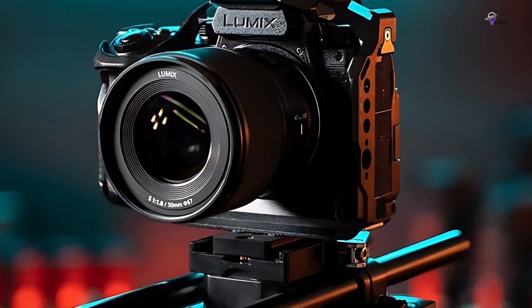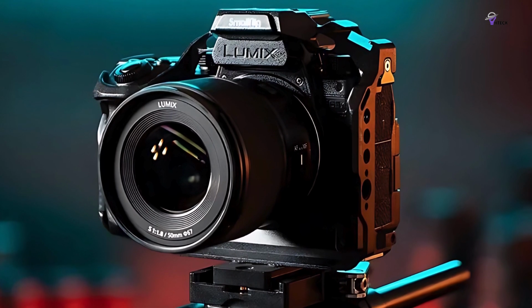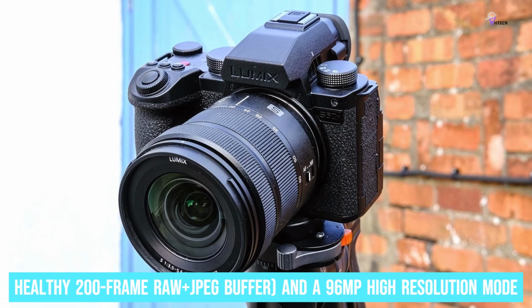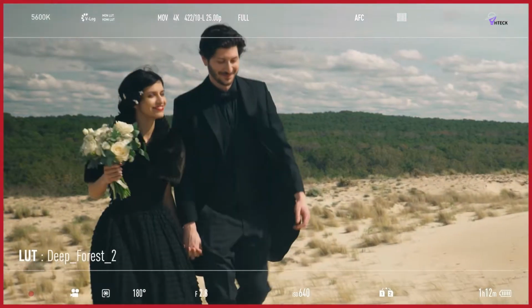It wouldn't be my first choice as a stills camera, but I do love that the S5iX offers a 30 frames per second electronic shutter with a healthy 200 frame RAW plus JPEG buffer and a 96 MP high-resolution mode to capture supersized photos via pixel shift.